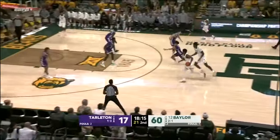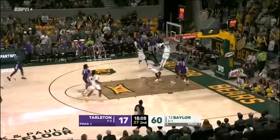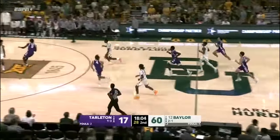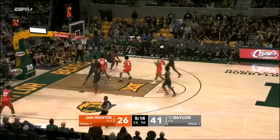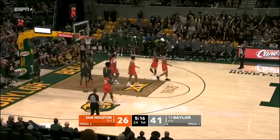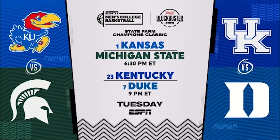And that's it. A guy who didn't play a single minute last year certainly has had his minutes extended here. There's a block by Edgecombe. May have been partially blocked. The pass up the floor is stolen away. Finister gives it on the baseline, and the shot is swatted away by VJ Edgecombe. We won an effort. Kansas, Michigan State at 6:30. Then Kentucky Duke, Tuesday on ESPN.